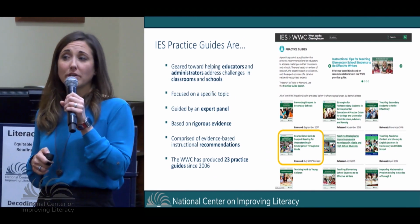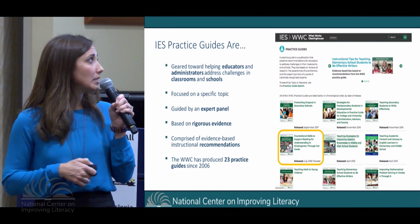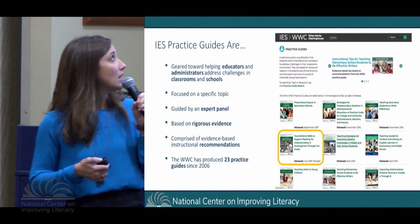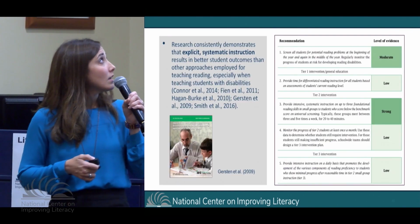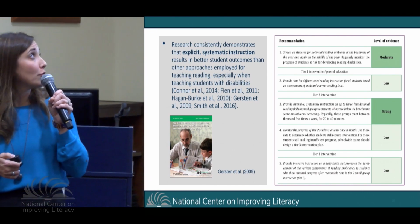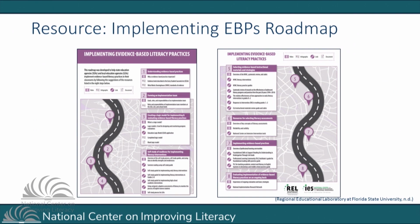Practice guides, great resource for you or for teachers. This is the one that we looked at today with that foundational skills piece, but there are tons of them on the IES website. Again, all based on rigorous evidence. This is one of those examples of the practice guide for multi-tiered systems of support. And then implementing evidence-based practices. This is put out by REL Southeast. And it goes through what evidence looks like in a building and tries to guide leaders and practitioners in selecting evidence-based practices for implementation in school buildings.